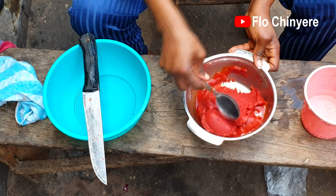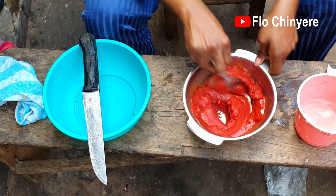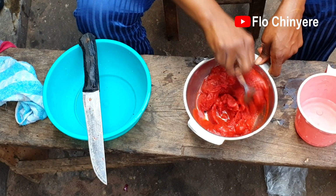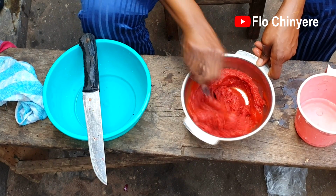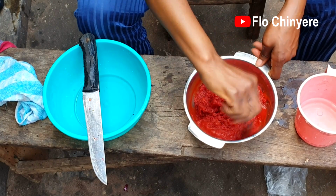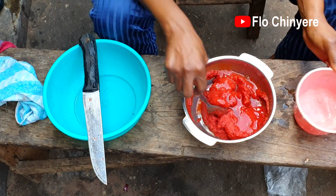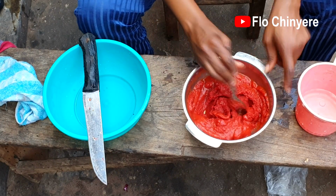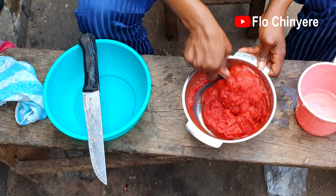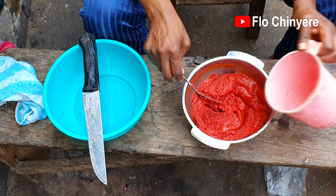As I always do, I mix it with water to bring it to a softer consistency so that it does not burn. The added water also helps it have the time to fry very well, because this tomato paste has its own tangy taste that you need to remove.